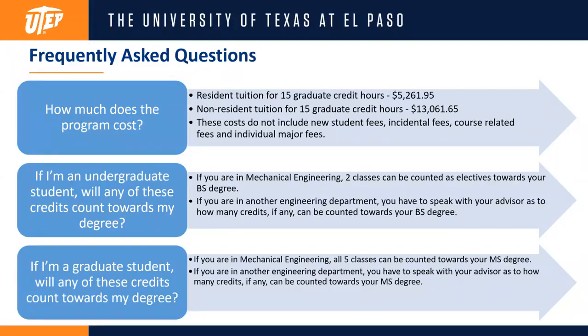So for example, resident tuition for 15 graduate credit hours is the amount that's listed there, $5,261. Again, these are just standard tuition costs that are implemented by the university. And then you also see non-resident tuition that's charged there. Again, these costs do not include student fees, incidental fees, course-related fees, and individual major fees. But this cost structure is the standard way that the university charges for graduate courses.